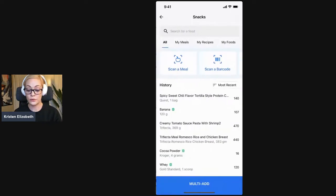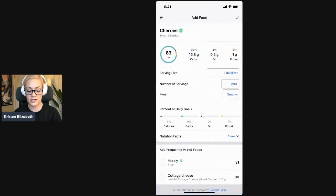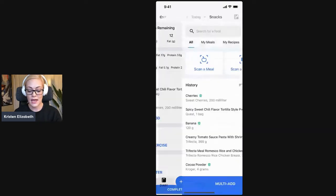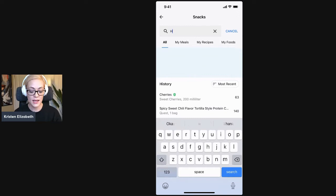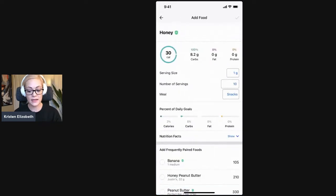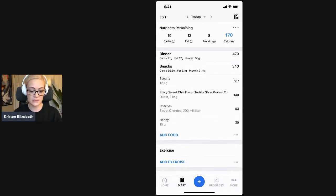Oh, ooh, I would actually love to do this snack. I have frozen cherries from Costco, and I just turn the water really hot and then just put the water on it, dump it out, and then they're ready to go. Super good. And I put honey on top. To me, it feels like a natural dessert, right? But it makes me feel really healthy because it's cherries and honey, but it's delicious. Okay, so I still have some.